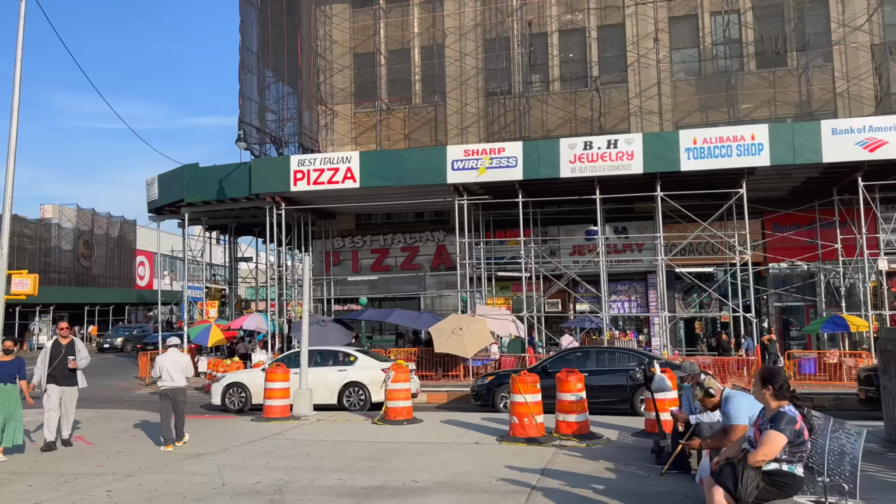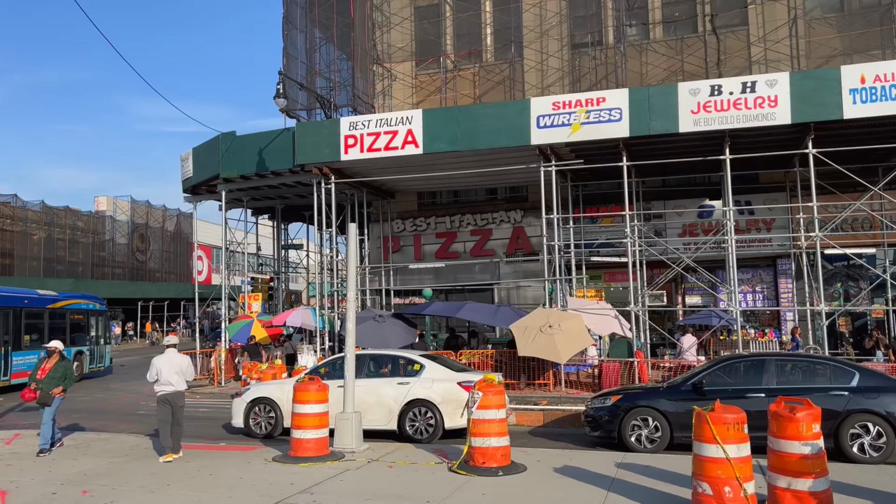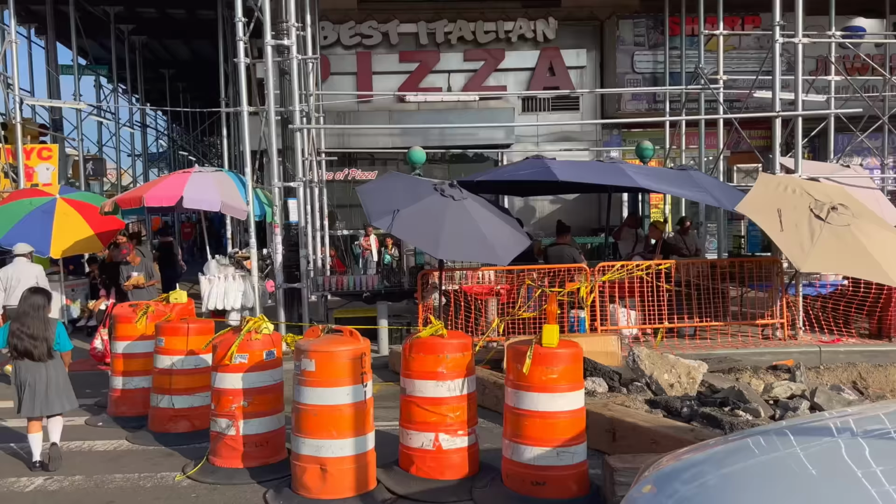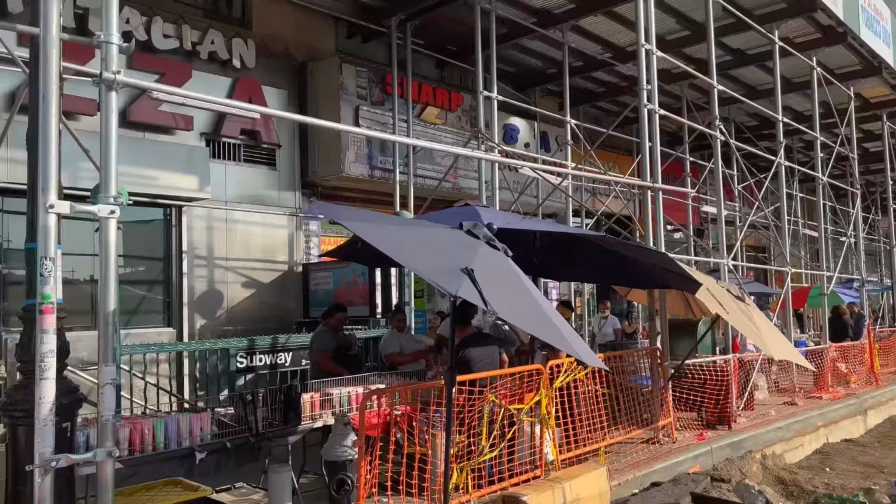I've noticed this more throughout the city, how there's a lot more scaffolding and construction happening in general, everywhere. I don't even know what's going on here. They ripped up the street. Oh my gosh.